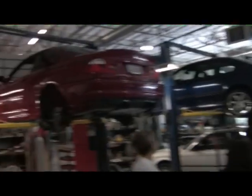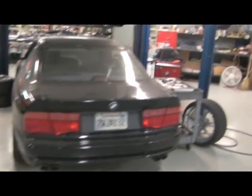Employees are allowed to use the shop to work on their own cars when the bays are not being used, so we wind up with the Volkswagen and Dodge and such, but that's okay. It's one of the nicer benefits that we have.